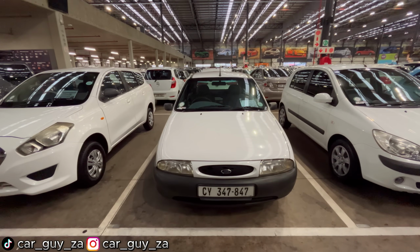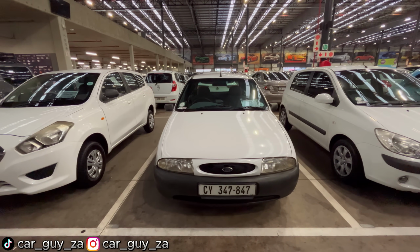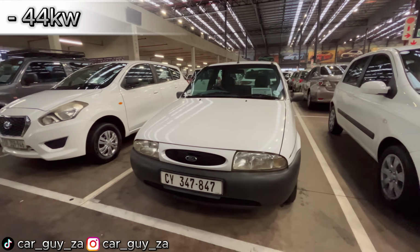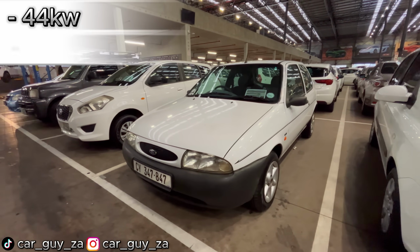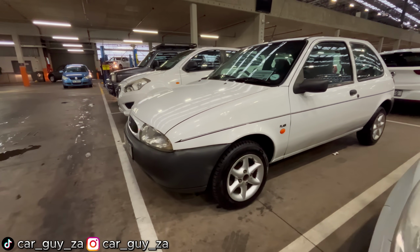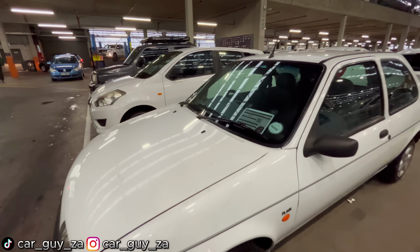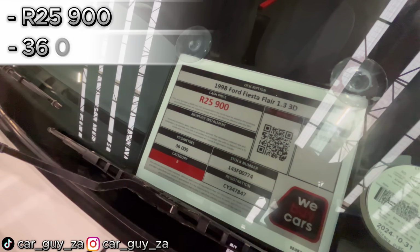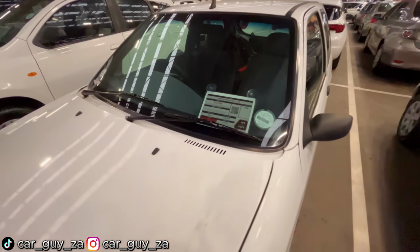Here they have a low mileage two-door Ford Fiesta Flair, and it's powered by a little 1.3 liter motor, and it produces 44 kilowatts with a 0 to 100 time of 15.9 seconds, and it drives these aftermarket little front wheels via a 5-speed manual gearbox, and it's listed at a cash price of 25,900 rand with only 36,000 k's on the clock, so it's super low mileage.